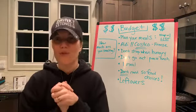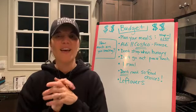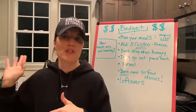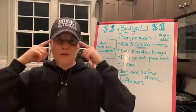There's lots of ways that you can save money. Here's the biggest thing too. Eat your leftovers. I have found more people, it's crazy, that don't like their leftovers, or they find things shoved in the back of their fridge that's 3 days old and they should have eaten it the day before. So it's all about thinking food is fuel, right?